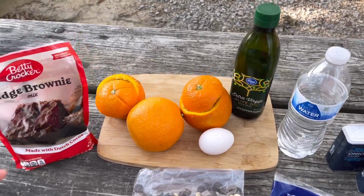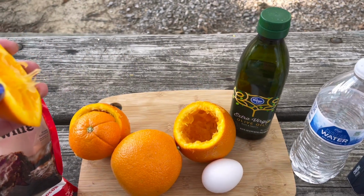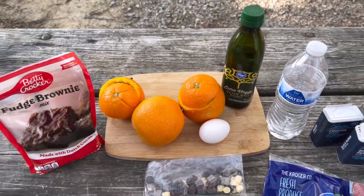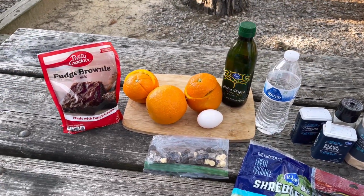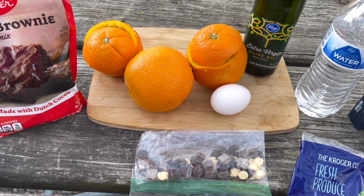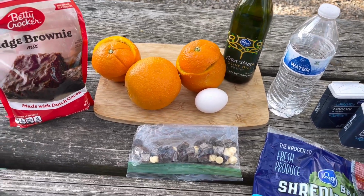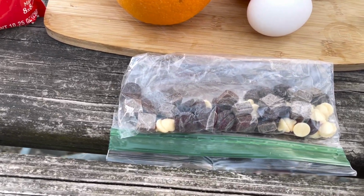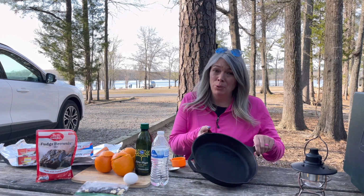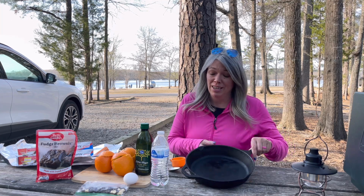So you'll need some oranges, and I pre-cut off the tops, and I need to do this one, and you just hollow them out, and you're actually going to be cooking the brownies right into the oranges, and you're just going to get a standard brownie mix. And my brownie mix calls for water, olive oil, and an egg, and I add some white chocolate and dark chocolate chips to that. Okay, don't laugh at me. I forgot the mixing bowls, and camping is all about improvising. So my bowl is going to be my trusty cast iron skillet to mix up everything for my brownies.